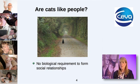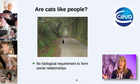So are cats like people? I know that some people on some level, and I am probably guilty of this myself, I see my cat Mangus slightly as a little bit human. Now I'm aware of that and I realise it's wrong, but I think we relate in a human way. So are cats like people? Well, we are a social species, but cats have no biological requirement for social relationships. They can have fantastic social relationships with their own species or with us. But the circumstances have to be right.